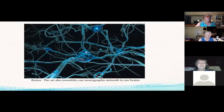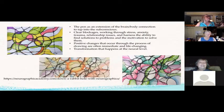And the other thing that's really cool about it is the actual art looks similar to the neurographic network in our brains. This is what they look like. So there's these clusters as these lines, these neural lines connect. You see these little clusters. So here are some examples from this website. These are not ones that I did, but these are available here.